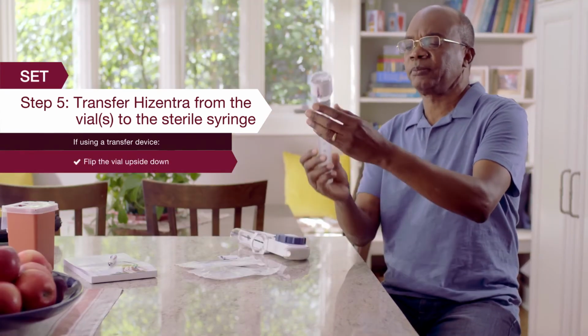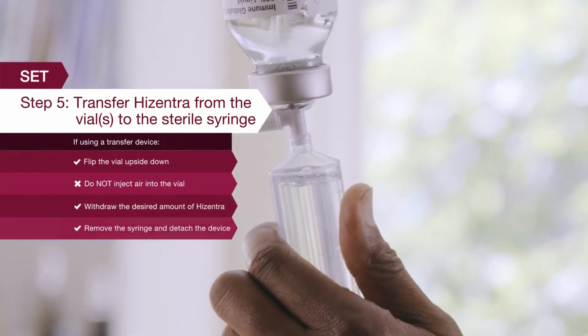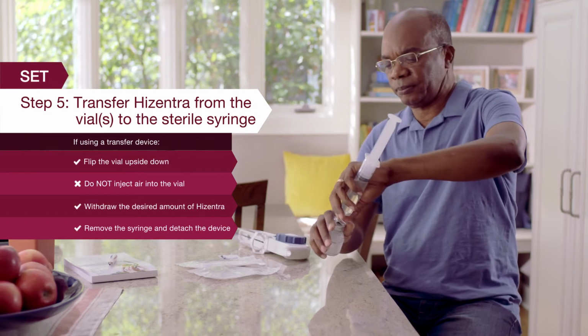Flip the vial and syringe upside down and withdraw the desired volume of Hizentra. Remove the syringe and attach the device.